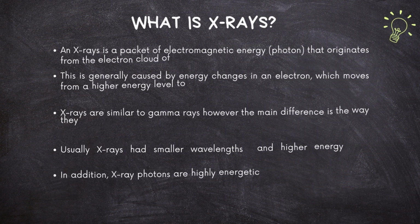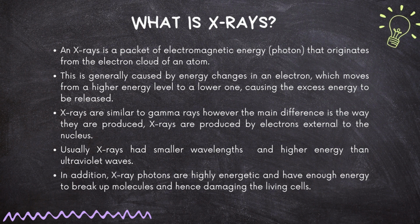Today our group will be presenting about X-ray in food irradiation. First of all, I will explain about X-ray first. So, X-ray is a packet of electromagnetic energy, which is a photon that originally comes from the electron cloud of an atom. This is generally caused by energy that is changed in an electron, where the electron will move from a higher energy level to a lower energy level, causing the excess energy to be released.